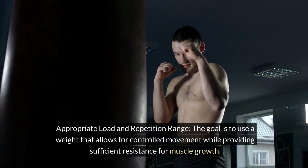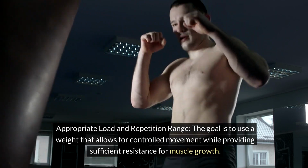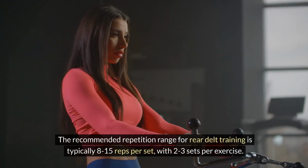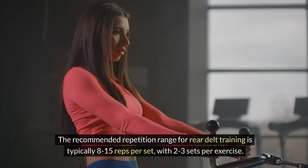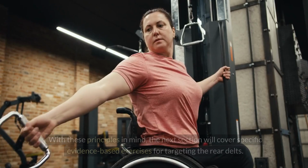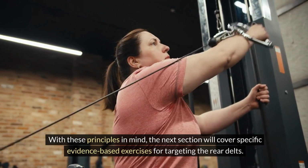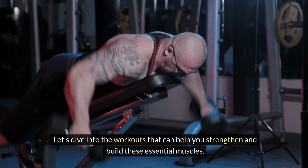Appropriate load and repetition range. The goal is to use a weight that allows for controlled movement while providing sufficient resistance for muscle growth. The recommended repetition range for rear delt training is typically 8-15 reps per set, with 2-3 sets per exercise. This range promotes hypertrophy without overloading the shoulders. With these principles in mind, the next section will cover specific evidence-based exercises for targeting the rear delts. Let's dive into the workouts that can help you strengthen and build these essential muscles.